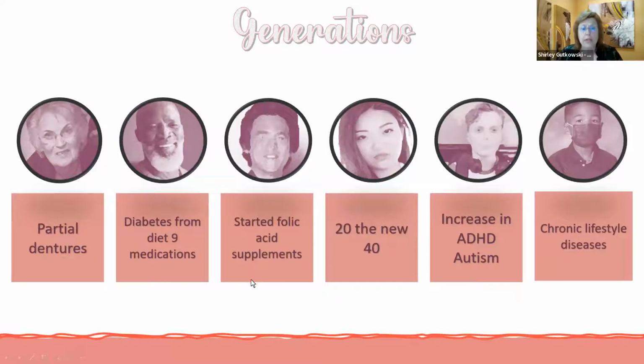We started folic acid supplements in order to solve the neural tube deficits. We started adding folic acid to all grains. All food with grains has this folic acid supplement. And right now, the big question is, is folic acid the reason we're seeing so many tongue ties, as opposed to folate, which comes from actual food?